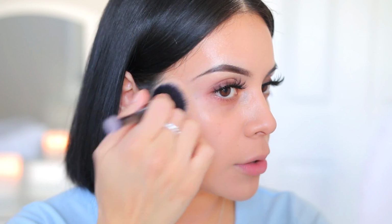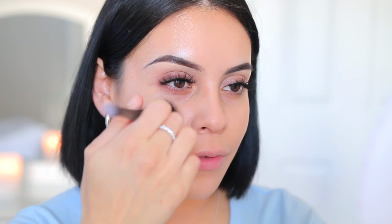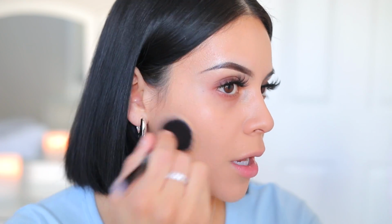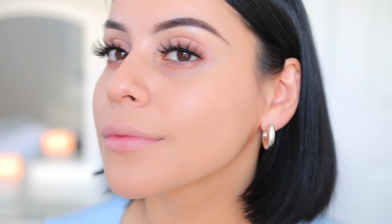Coverage is definitely buildable, which I love. So I feel like it starts off like a very natural, super natural medium coverage, and then when you build it up, you can definitely get more coverage. It still feels really, really lightweight. This is a very fresh foundation. The newest foundation that I've been using a ton is the e.l.f. Camo CC Cream, and I feel like this has a little bit less coverage than that one. So just to give you sort of an idea, but it's very pretty.